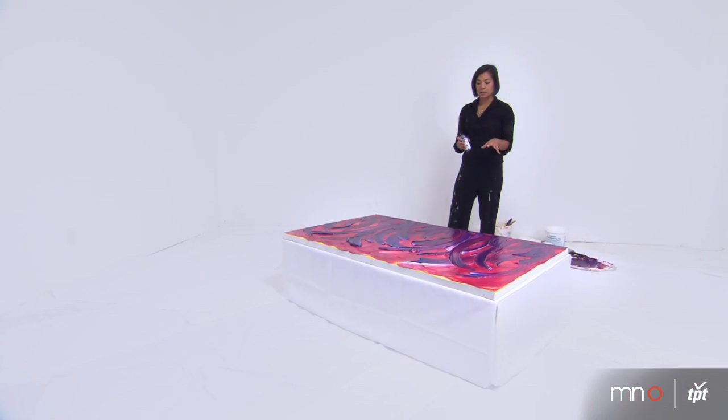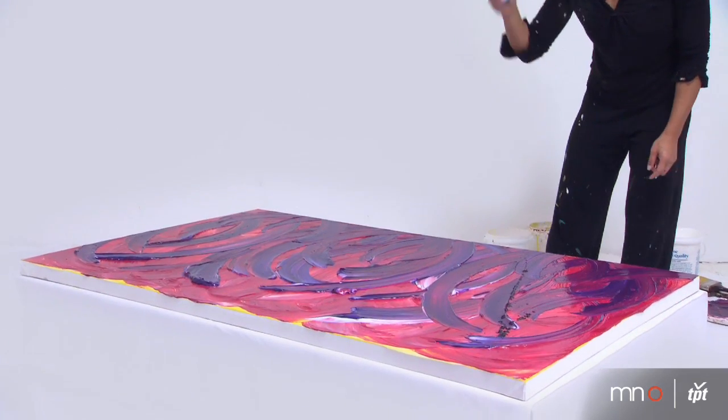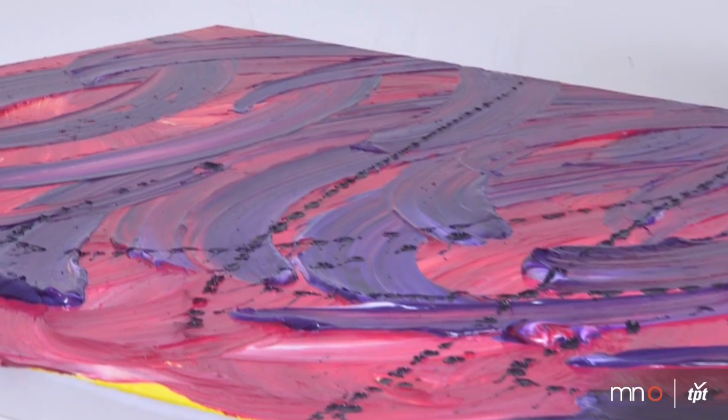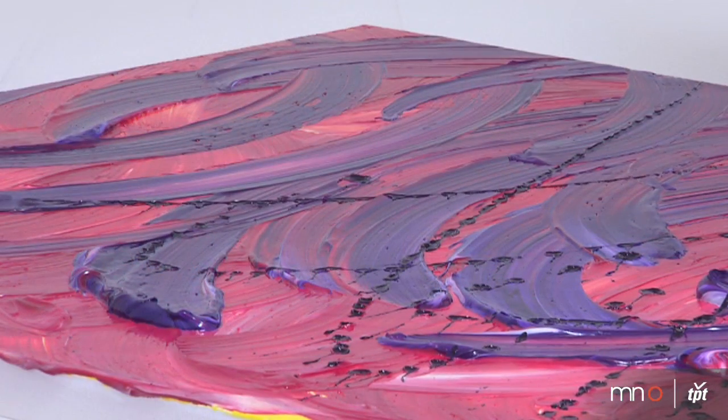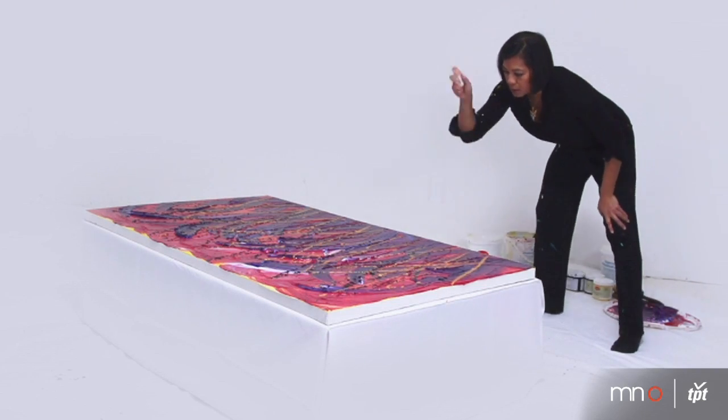So the next thing that I'll do for this painting is I'll start to throw paint. It's great because it's really organic and you just have to kind of let go and let the paint land where it wants to. And I'm often just as surprised as anyone else.